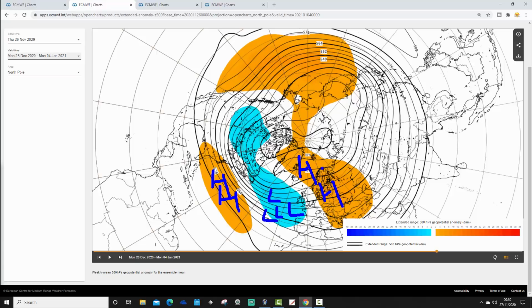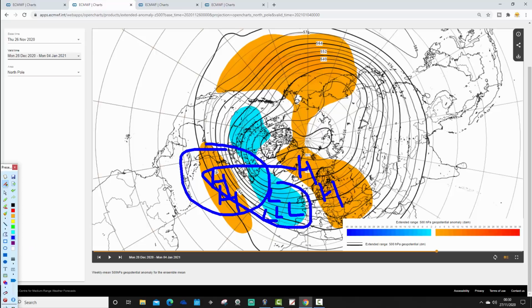And yeah, so we're back to business anyway. So that's just quite interesting. That is one of the things we look for in a colder winter, for the Azores high to be displaced down there rather than just there.